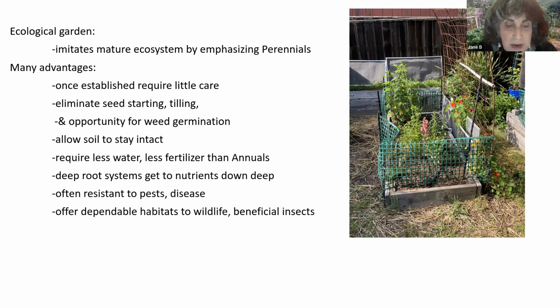The advantages of perennials are many. Once they are established, they require little care from us. They eliminate seed starting, tilling, and the opportunity for weeds that tilling brings. They allow the soil to stay intact. They require less water and less fertilizer than annuals.